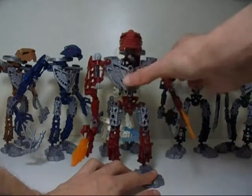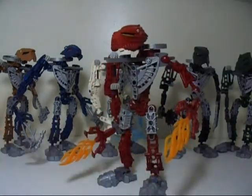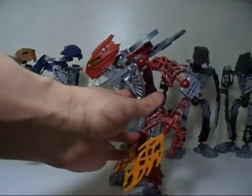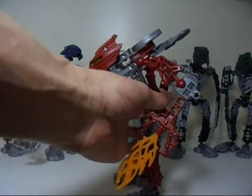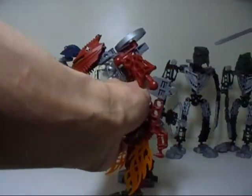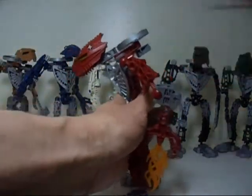Now the Toa Hordika have lost their ability to use mask powers, but what they gain is a new weapon on their back, the Hordika spinners, the functions of the year. Yeah, the Hordika spinners were the functions that we got for 2005. Now what you do is pull out this rip cord, and the Hordika spinner will spin. Sometimes it will fly off, though it's not at the moment, or at least it hasn't so far.